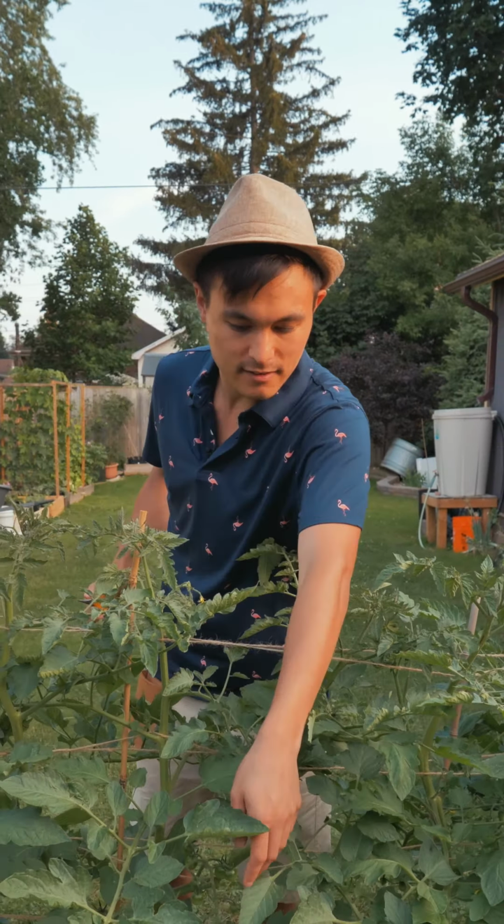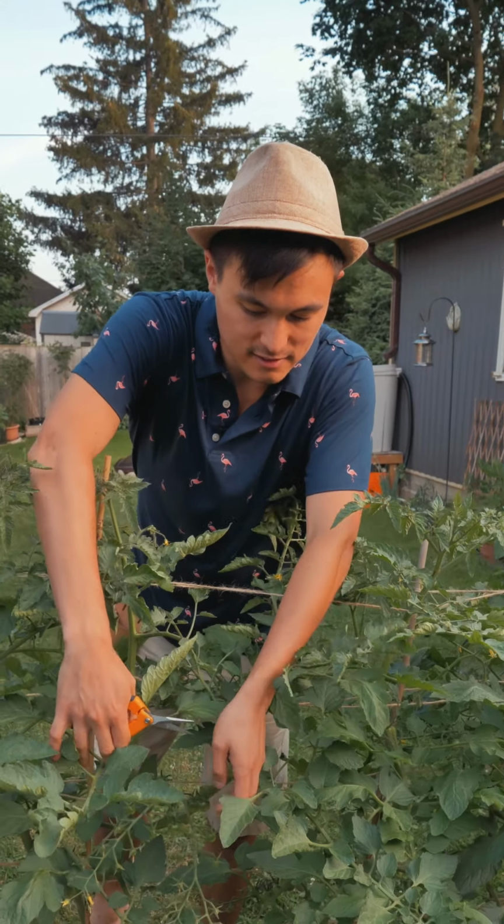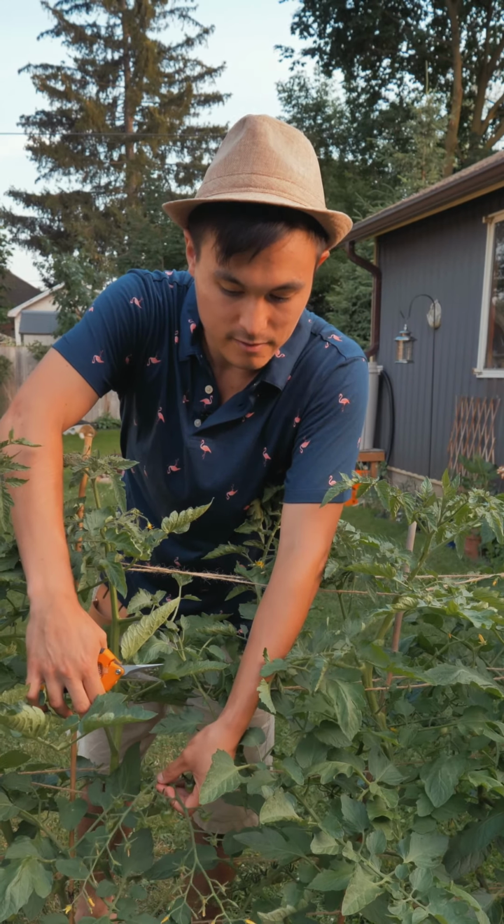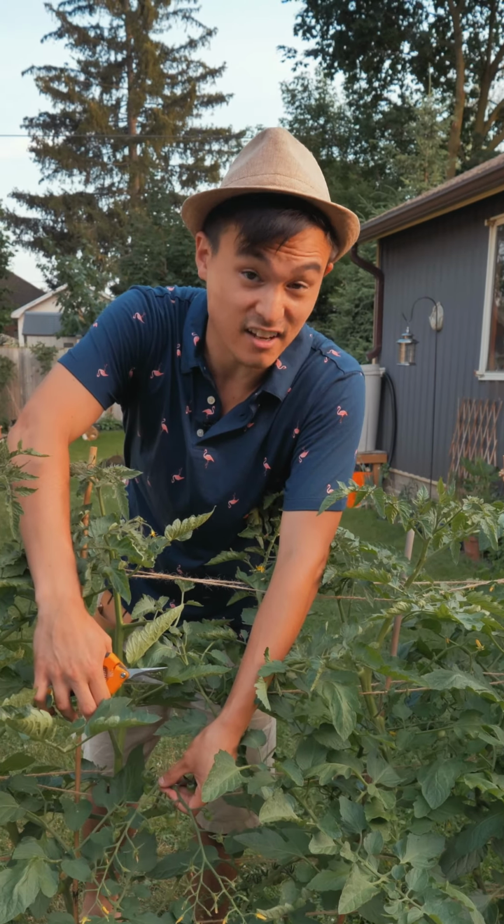As you can see, this cluster is already growing multiple branches, and my goal is to have at least 100.